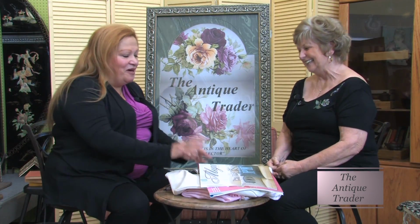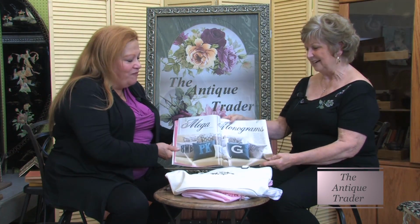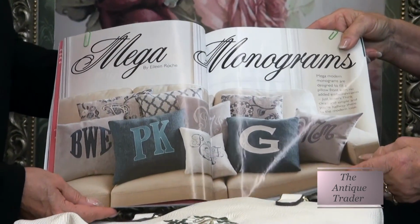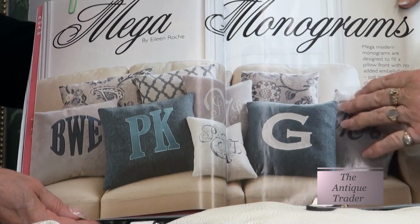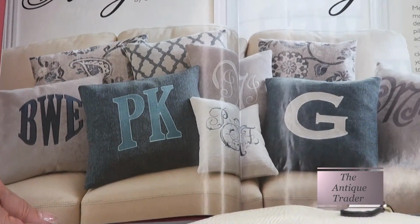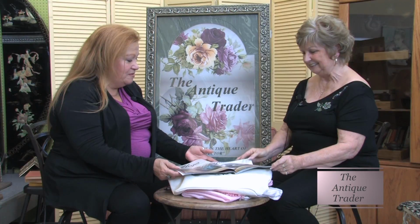Okay, before we run out of time, let's go through this and let's show them more. I wanted to show that a lot of people in decorating do big, mega monogramming. So you put one great big huge initial on a throw pillow. You know, so that's done a lot too.